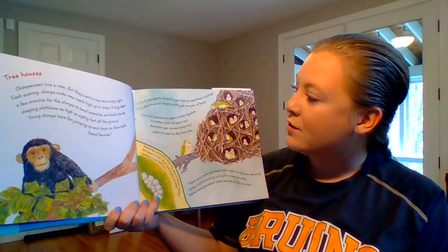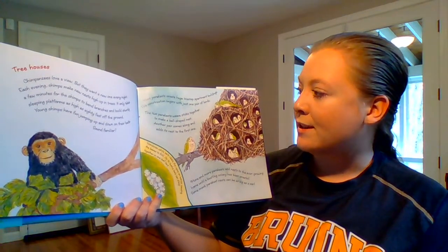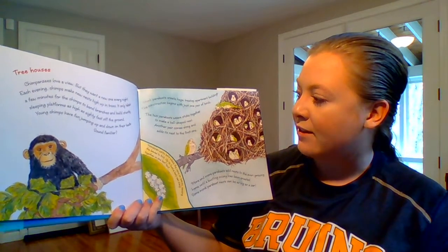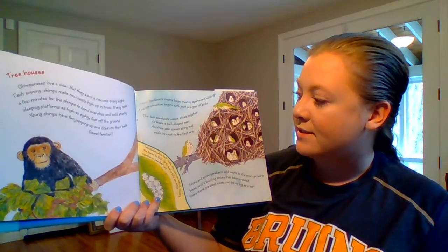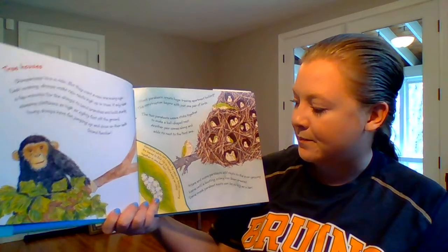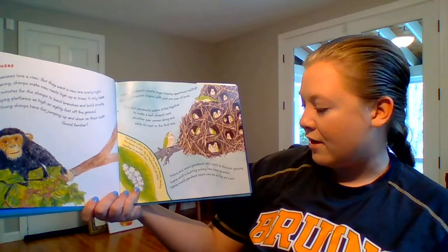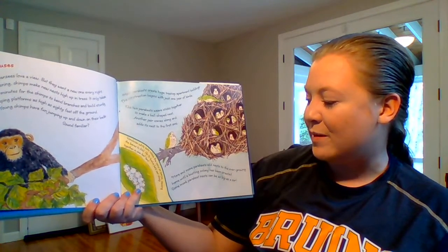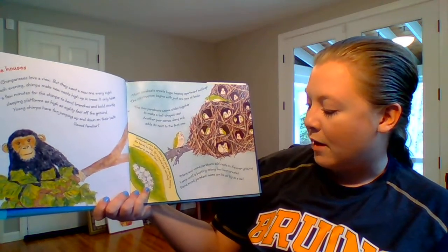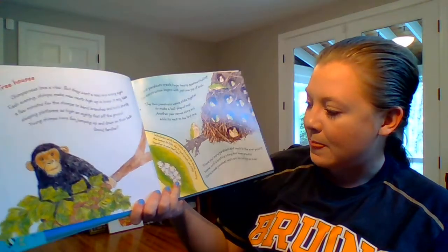Monk parakeets create huge treetop apartment buildings. The construction begins with just one pair of birds. The two parakeets weave sticks together to make a ball-shaped nest. Another pair comes along and adds its nest to the first one. More and more parakeets add nests to the ever-growing home until a bustling colony has been created. Some monk parakeet nests can be as big as a car.